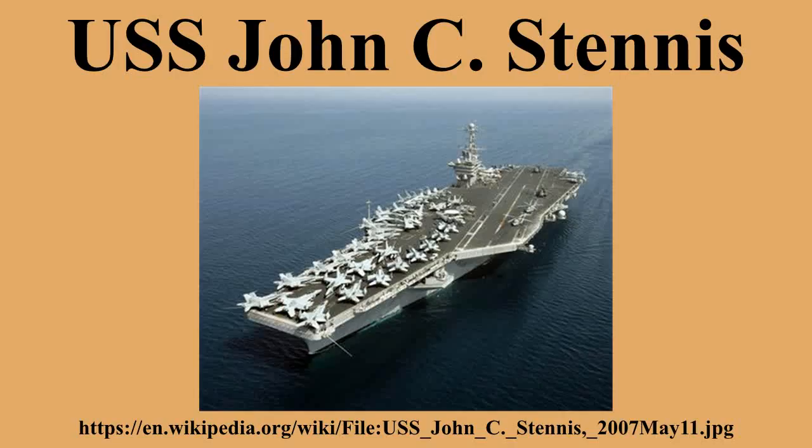2007 Persian Gulf. On the 20th of January 2007, the carrier and her group set sail for the Persian Gulf as part of an increase in U.S. military presence. John C. Stennis arrived in the area on the 19th of February 2007, joining USS Dwight D. Eisenhower in the United States 5th Fleet Area of Operations. This marked the first time since 2003 that there were 2 aircraft carrier battle groups in the region simultaneously.